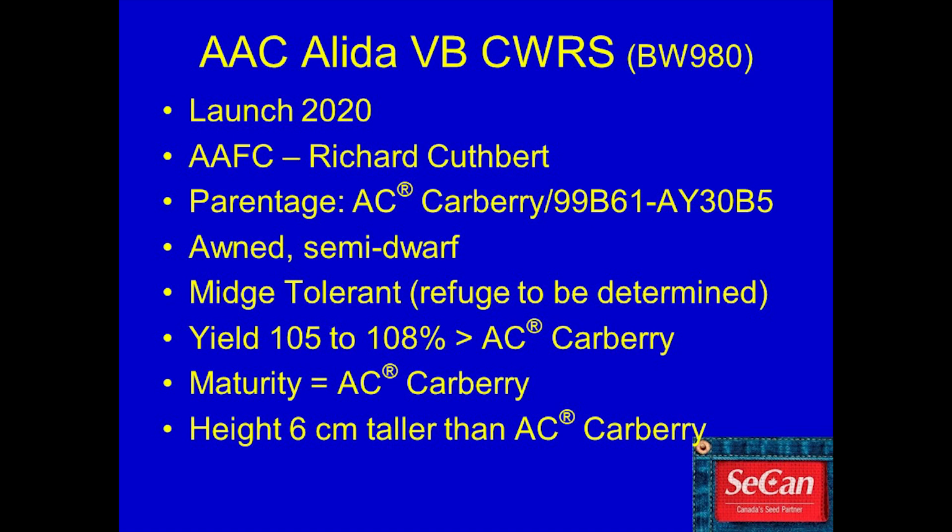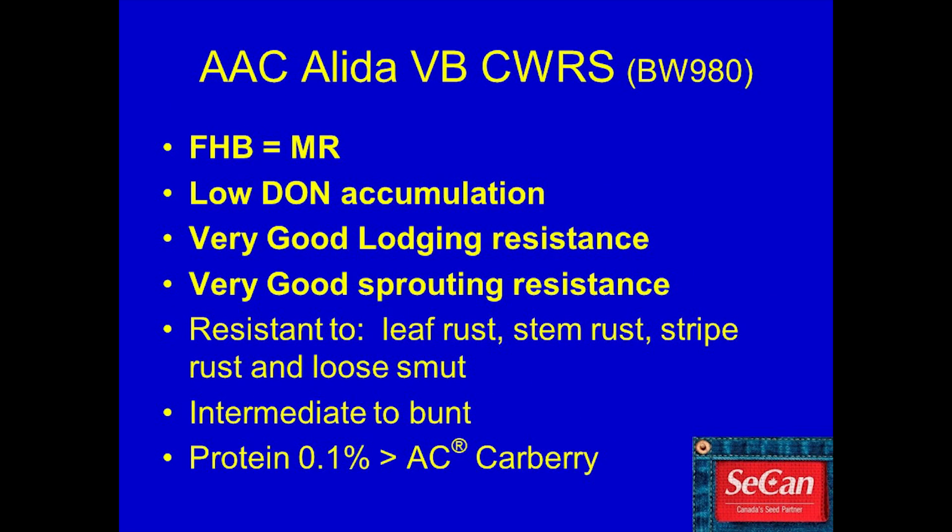But only 6 centimeters taller. So we're getting down close to the landmark height, getting closer to Carberry height with this one. And getting the MR rating for Fusarium head blight, so the landmark is intermediate for Fusarium head blight. So we're getting closer to a midge tolerant type Brandon. The hope is that we can get a Brandon type of thing. Still a bit taller than Brandon.